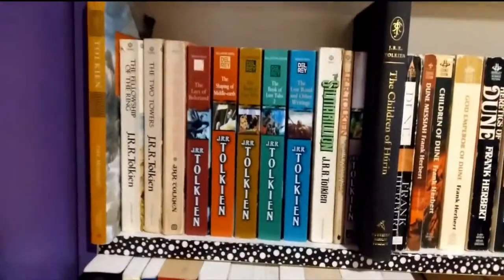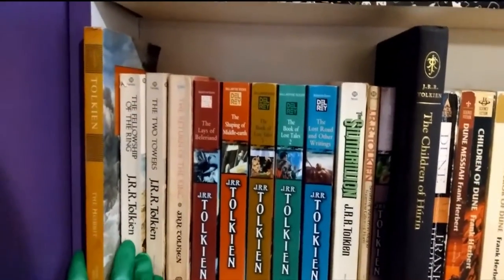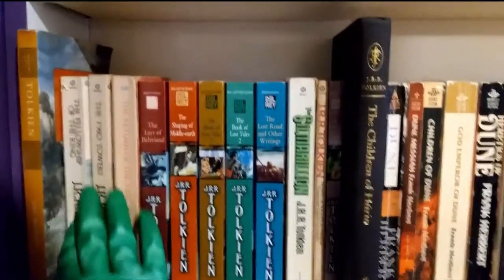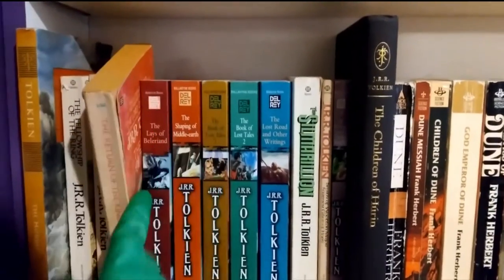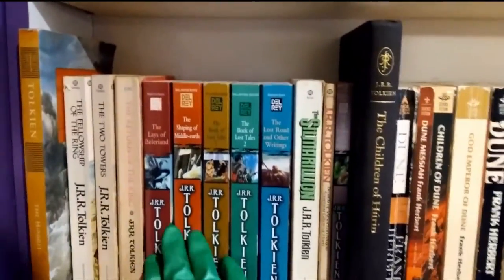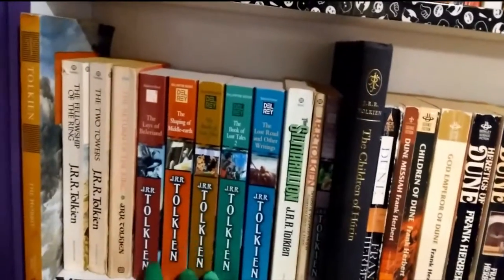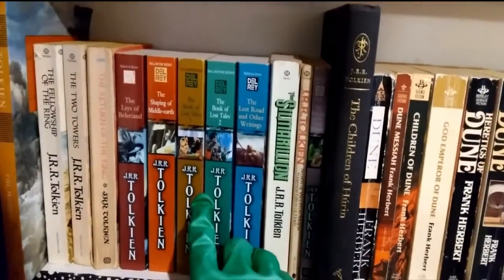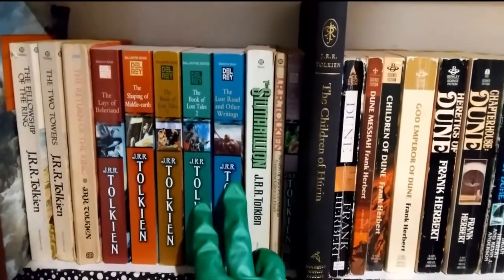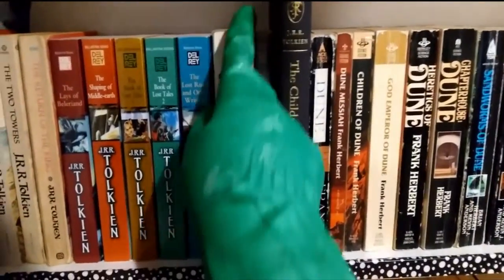Okay, now we go to the God of Fantasy, Tolkien. So I've got The Hobbit, and then the trilogy of The Lord of the Rings. This is a kind of beat-up copy. I took this into the field. Then we've got a lot of his extraneous work in Middle-earth. So Lays of Beleriand, The Shaping of Middle-earth, Book of Lost Tales 1 and 2, Lost Roads and Other Writings, The Silmarillion, which is the Bible of the Tolkien verse.